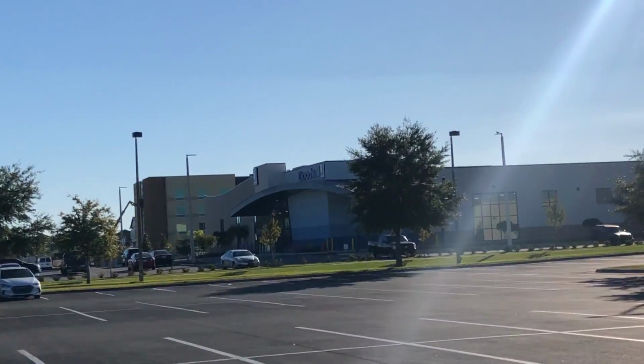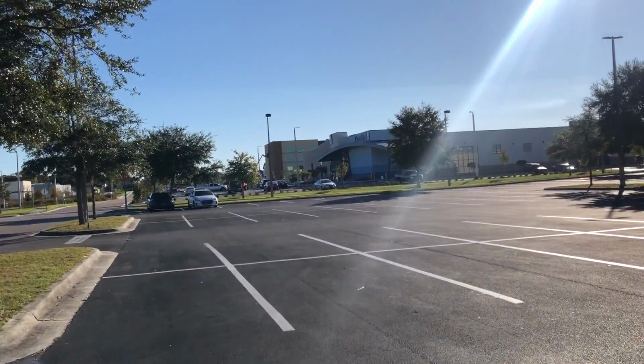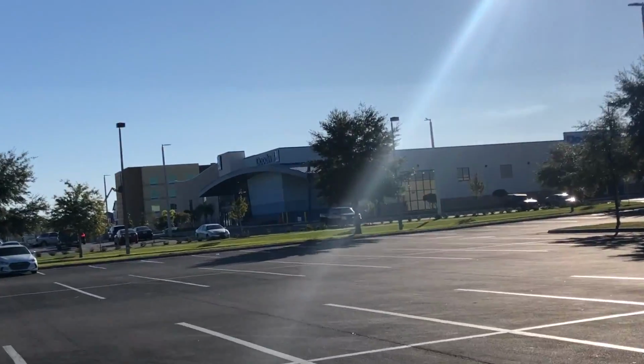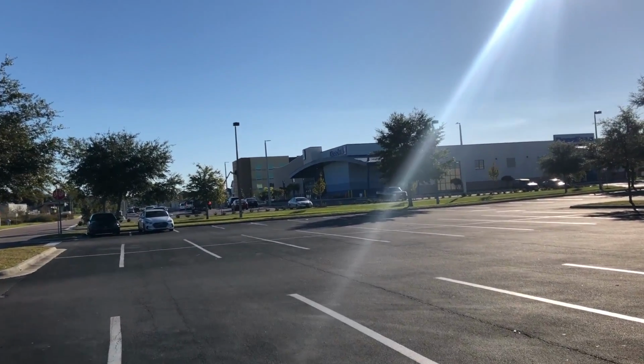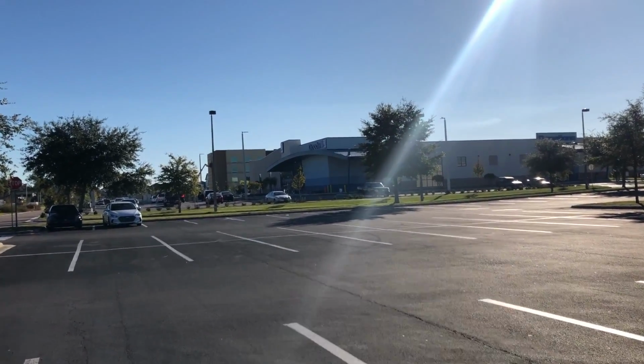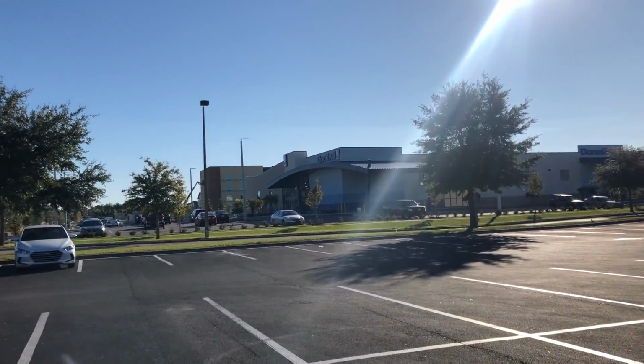I love going to this Goodwill because it's literally just a parking lot walk away. It's like a one-minute walk, and I can go check out what's inside of it when my car is charging. So this has become kind of a weekly routine for me. I just go in there and browse around while I wait for my car to charge.